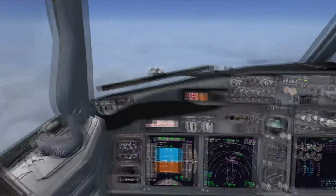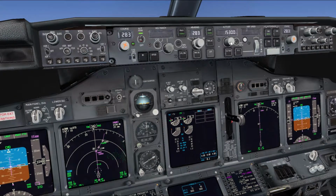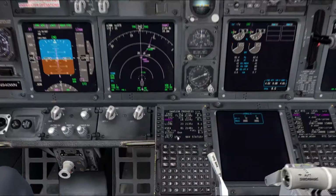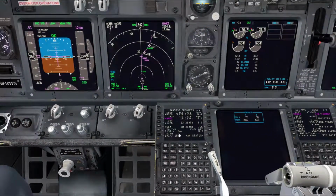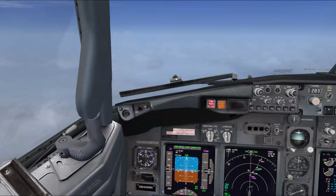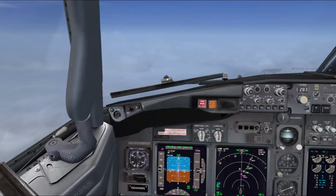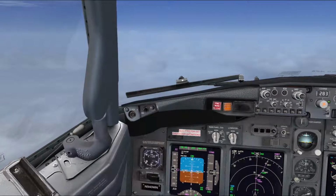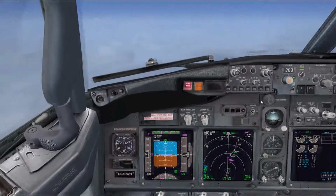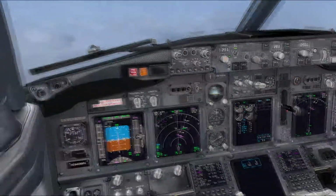Alright, altitude 12,000. First altitude restriction is 12,000 in 5 miles. Okay, so for the ATIS, the weather at Seattle: winds at 180 at 5, visibility is 10, sky conditions broken 3,500, overcast 4,900, temperature 18, dew point 11, altimeter 3007. 2 miles from the top of descent.